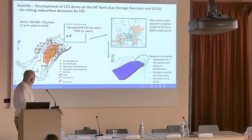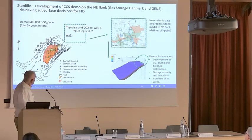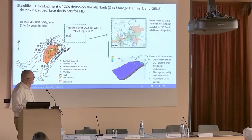So the plan was to drill two new wells, an appraisal well and an injection well, and also use one of the existing observation wells that was drilled for the observation of the natural gas facility. So we had to shoot new seismic lines, because you can see here the model is not extended, so we have to extend the model. New seismic lines were acquired in the northeastern part of the area.